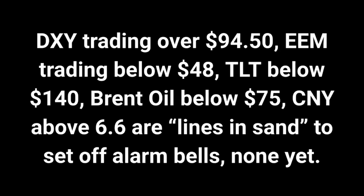So TLT today is at 149.18. For us to get worried that interest rates are going to become so attractive that they crash competing assets, I need to see the TLT go below the recent low of 140, where I would be a strong buyer of the TLT. But instead, we've got these rates going extremely low. So we've got to ask ourselves, do we really want to loan the US government money for 20 to 30 years for an interest rate of 1.88%?